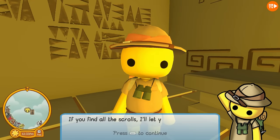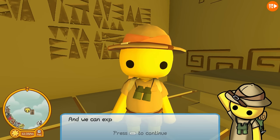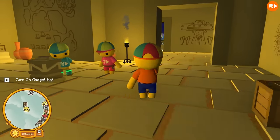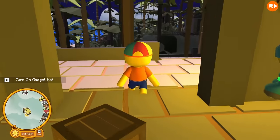If you find all the scrolls, I'll let you be my assistant. Nice. And we can explore what's behind the door together. Woohoo! Guys, let's go explore caves to see if we can find anything. I think we should do the zip line first. Well, let's see what that is.